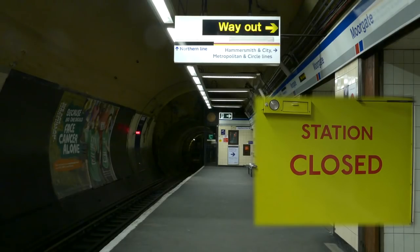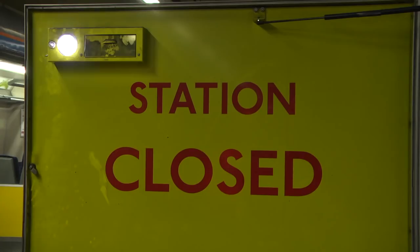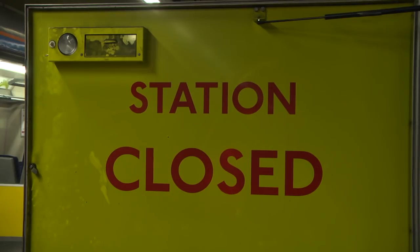If the station closed indicator is displayed at Moorgate, the driver must change ends without releasing the train doors and depart from the station as soon as the signal displays a proceed aspect. In all situations, the driver must make a PA announcement to explain the circumstances to the passengers.